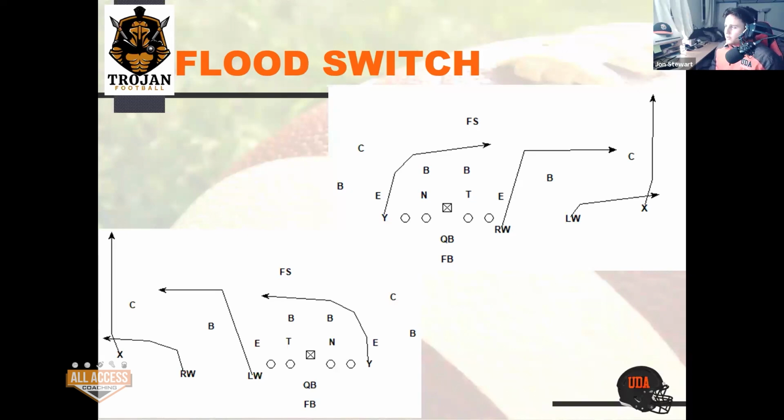It works well against a cover 3 as well for that same situation. That outside backer typically widens out pretty far for trips. If he's got flats, he sees the number 2 receiver run flats right away, he jumps it. And then the number 3 receiver opens up right behind him. Okay, I'll show you guys some clips of that.